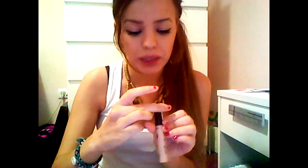Mine has worn off a bit already. My color is medium 3. I think there's just only medium. It covers everything. You can build it up, but usually just a little bit is enough. And it blends so amazingly. It's just smooth and it's just amazing. And that was it for the Boots haul.